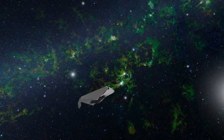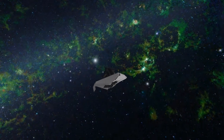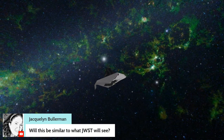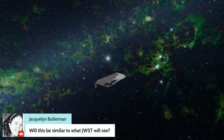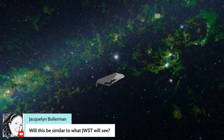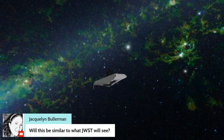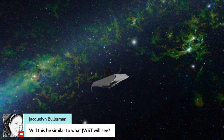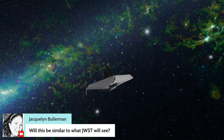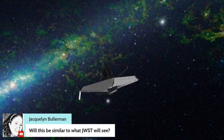I see there's another question from Jacqueline, another Jackie asking lots of questions, about whether this image of the Wide-field Infrared Survey Explorer is similar to what JWST will see. The answer is yes, absolutely, but JWST is going to give us more information. We will get deeper into the weeds, like a real zoomed-in close-up picture. Think of the highest resolution picture of somebody's face after you've zoomed out. That's part of what James Webb is going to do.